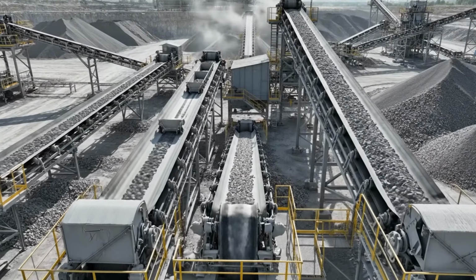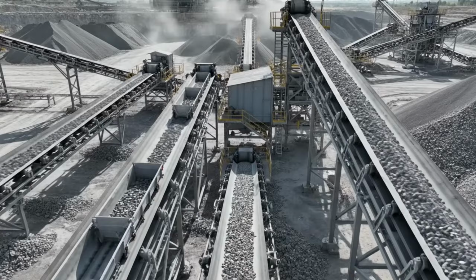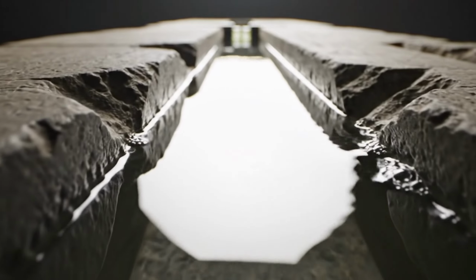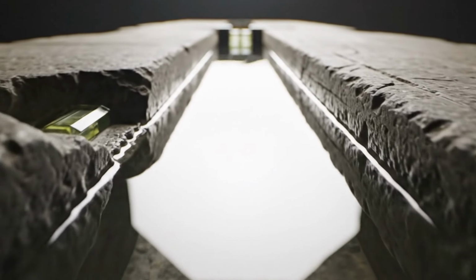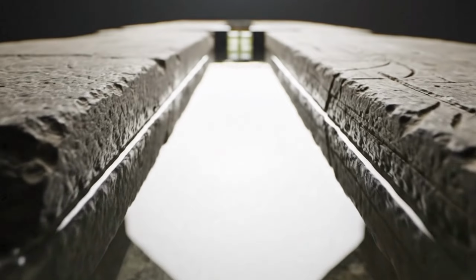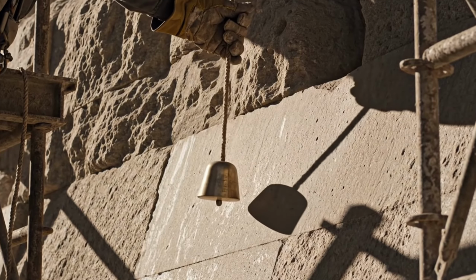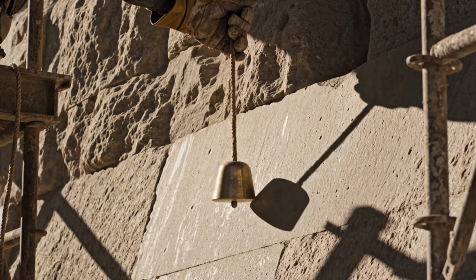Like clockwork, but driven by human hearts. Up with stone, down empty, repeat. For 20 years. Their level, water in a stone channel. Simple, brilliant, and accurate to fractions of a degree. A weighted string. Gravity itself becomes their measuring tool. Understood perfectly by human minds.